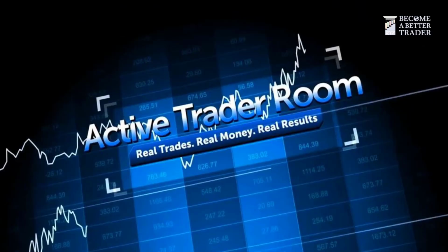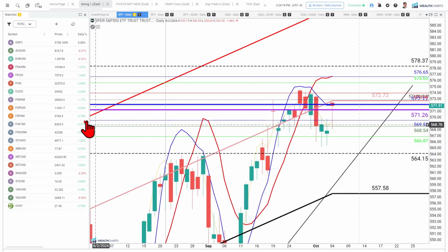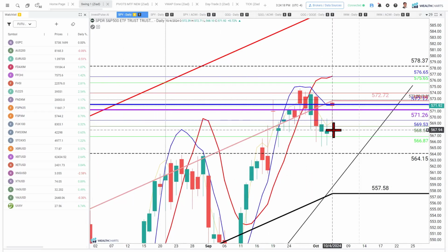Welcome back, everyone. It has been an incredible week in markets. Let's get right into the market moves with you as we come into the end of this market week. You're seeing the S&P 500 rally off lows in today's trade.